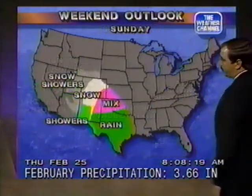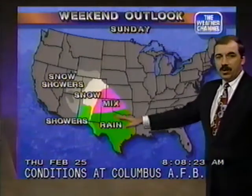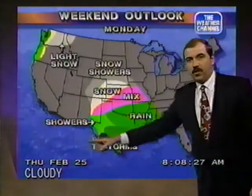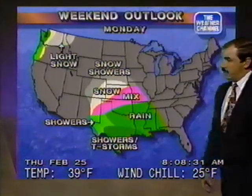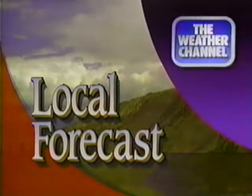So not looking good for round 3 action at the LA Open at the Riviera Country Club, but it should move out by Sunday as it moves into the Four Corners with some snow and little ice and rain break out into Texas on Sunday as that low travels along the Rio Grande Valley. And that means Monday starts out rather unsettled with showers and storms, some ice and snow through the heartland of the country. Now, your local forecast, accurate and dependable from the Weather Channel.